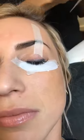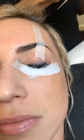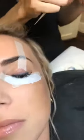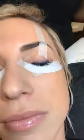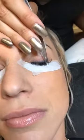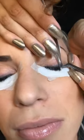And maintaining the health is really our main focus as lash artists. We don't want to ruin anyone's natural lashes, you know?